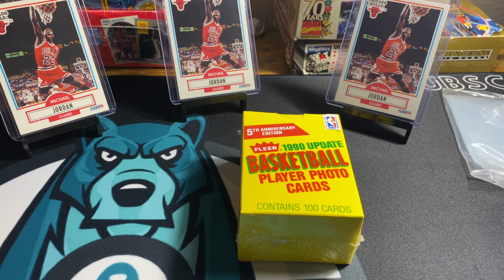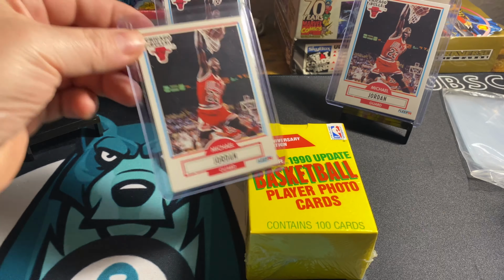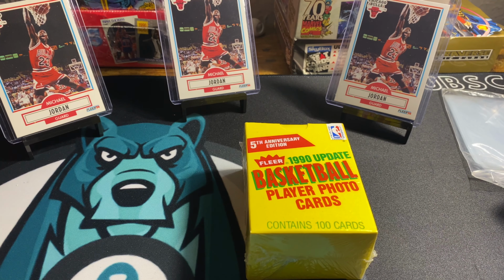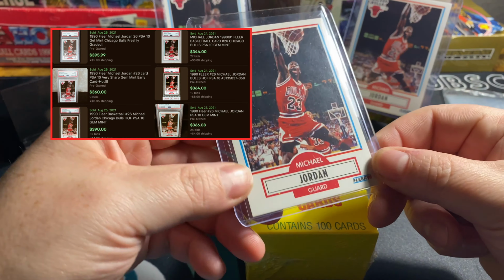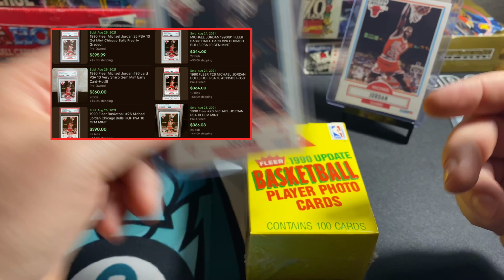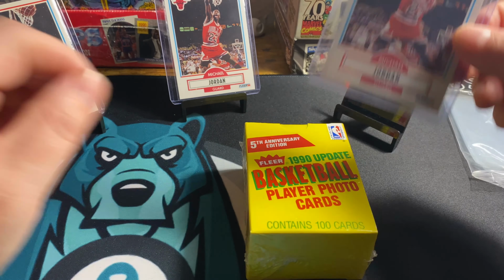But this is a quick one today. We're going to do a 1990 Fleer basketball update. No Jordan this time. You can see I have the Jordans from the set behind here. I think I have like 30 or 40 of these. You can see a lot of these came from the same box. They all have the same flaw, it's like this little dot right there, amongst cuts and everything else that could be wrong.